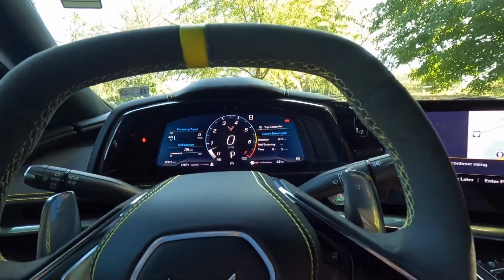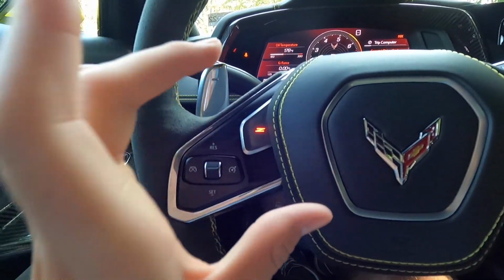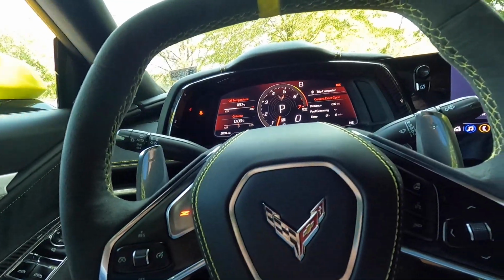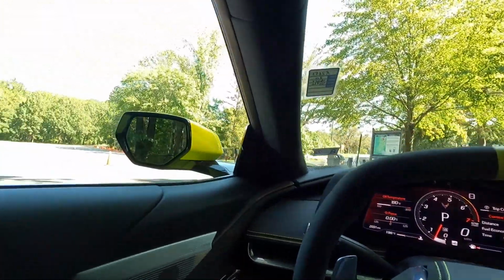But moving along from there, we'll hit that X button right there. You have this little Z button. So this Z button is basically your personalized driving mode, and this one is definitely more sporty oriented. I hit the Z button, the exhaust note opened up, sounds a lot louder, and let's give it a rev right here real quick.